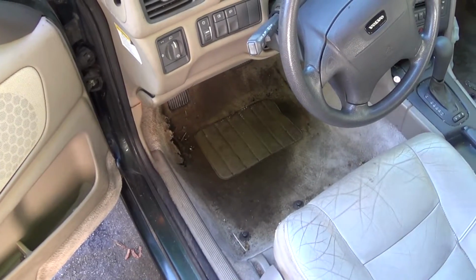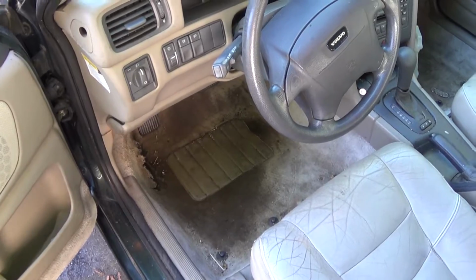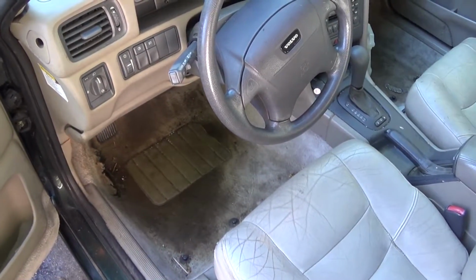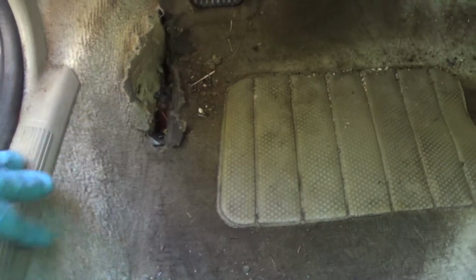You can see the carpets there are filthy. The Volvo carpeted floor mats are in the trunk. I don't know why they weren't on the floor of the car. But I mean, this is all ground in here. And the carpet's torn right here. You can see through to the padding.